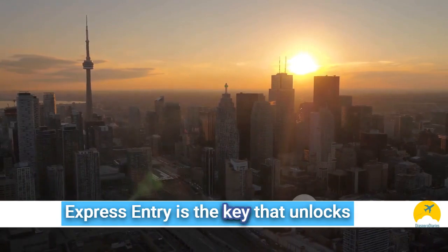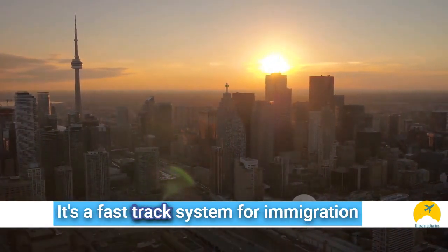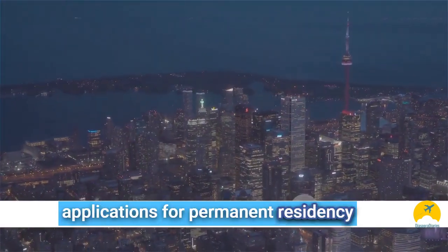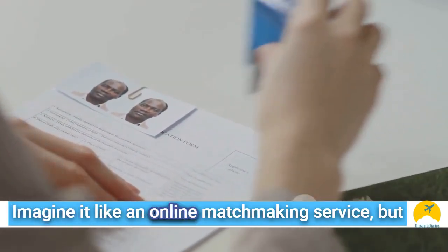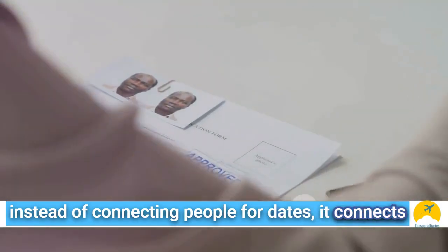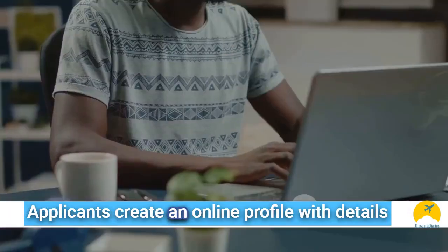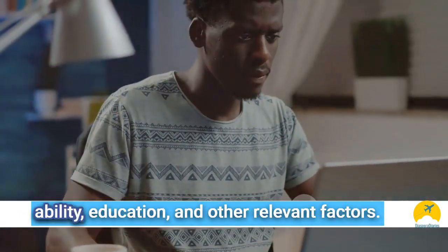First things first, understanding the Express Entry system is crucial to your Canadian dream. Express Entry is the key that unlocks the door to your new life in Canada. It's a fast-track system for immigration that Canada uses to manage applications for permanent residency from skilled workers around the world. Imagine it like an online matchmaking service, but instead of connecting people for dates, it connects skilled workers to the Canadian labor market.